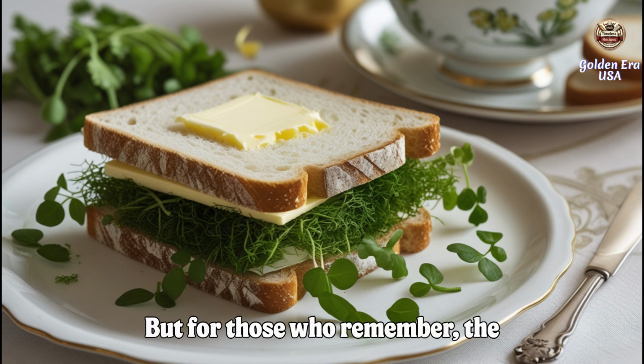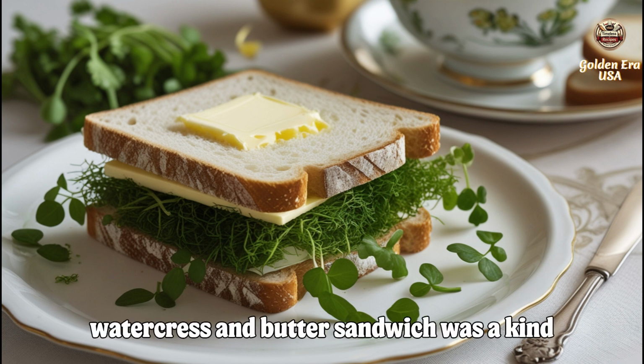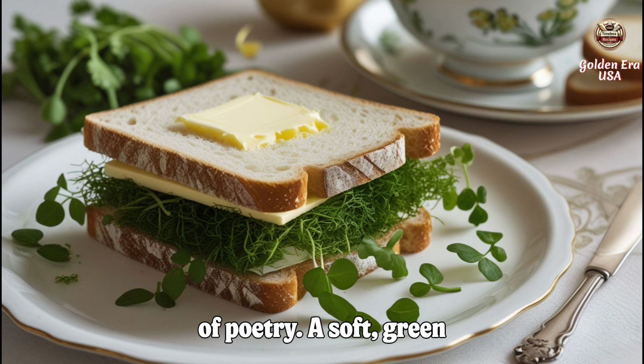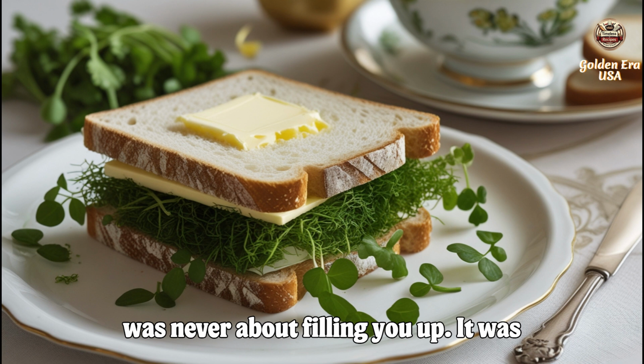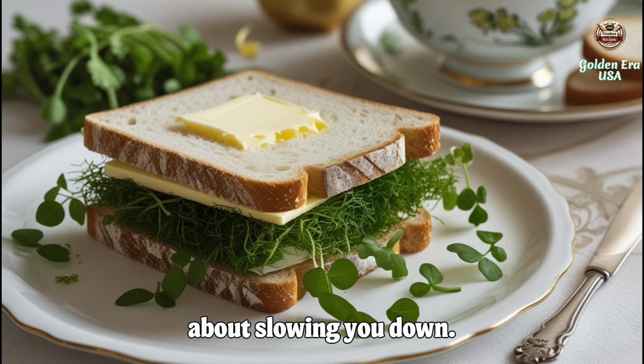But for those who remember, the watercress and butter sandwich was a kind of poetry. A soft, green pause in the middle of a busy world. It was never about filling you up. It was about slowing you down.